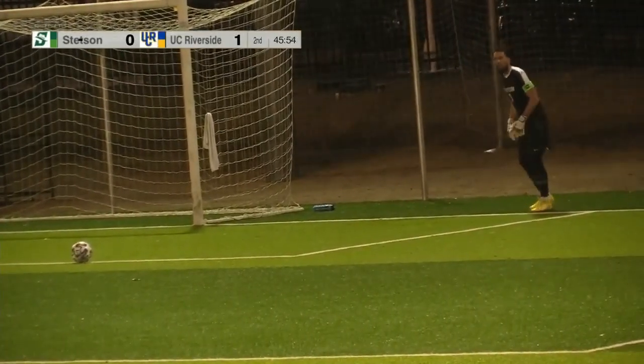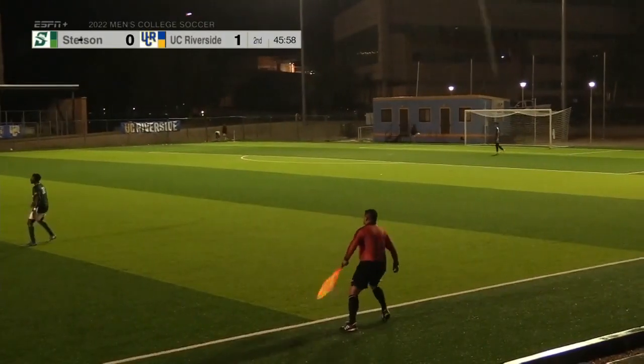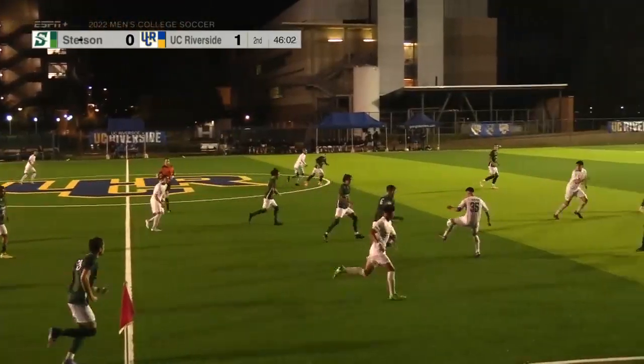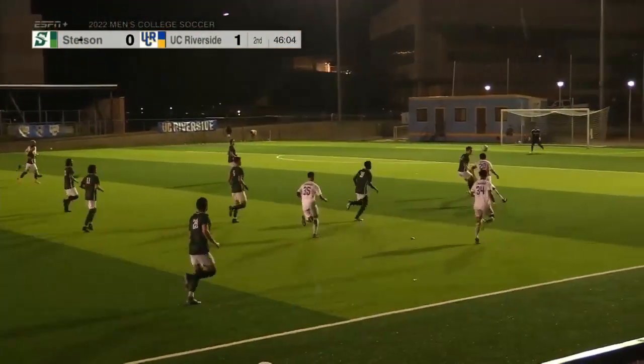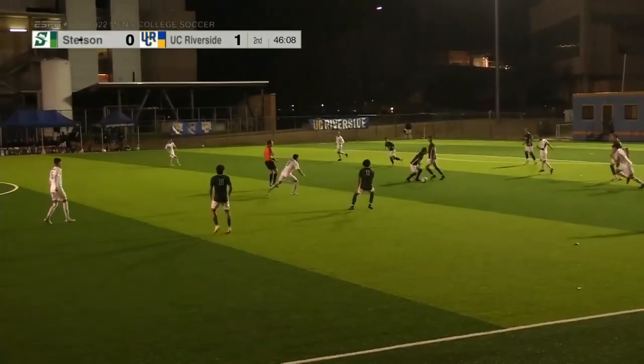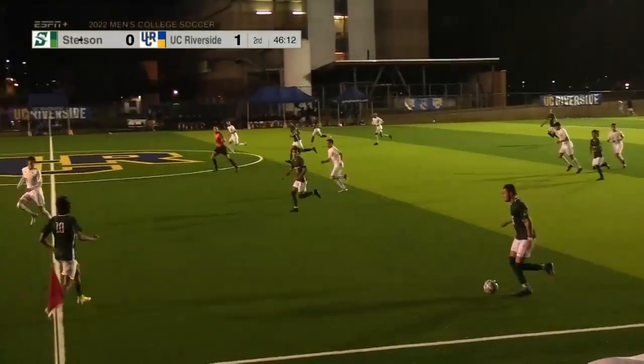So Islanders started this campaign 1-3. Looking to secure some victories at home for starting up that Big West Conference schedule coming up at the end of this month.